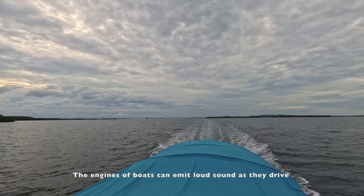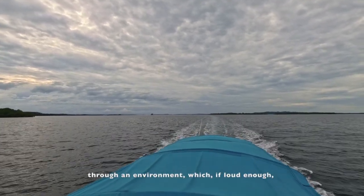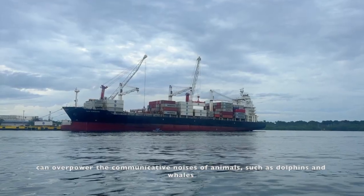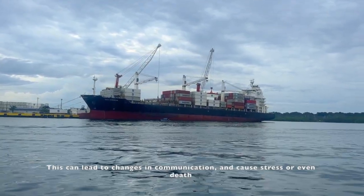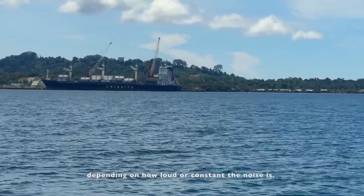The engines of boats can emit loud sound as they drive through an environment, which, if loud enough, can overpower the communicative noises of animals such as dolphins and whales. This is a phenomenon called masking. This can lead to changes in communication and cause stress or even death depending on how loud or constant the noise is.